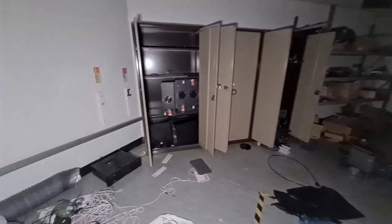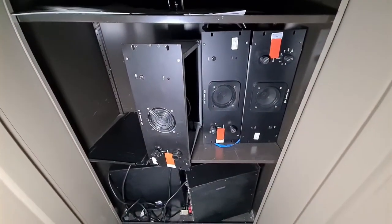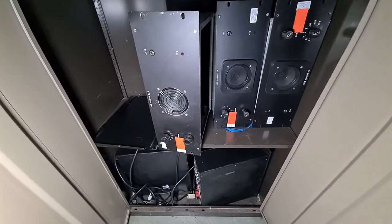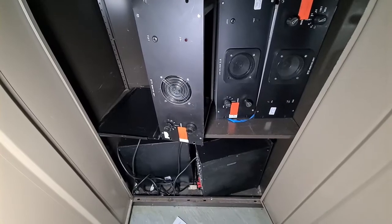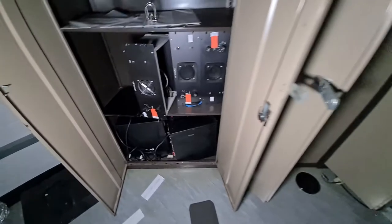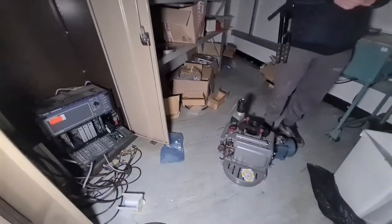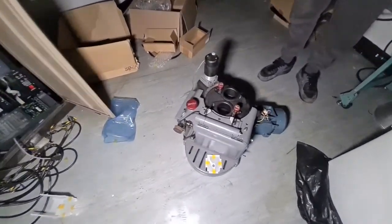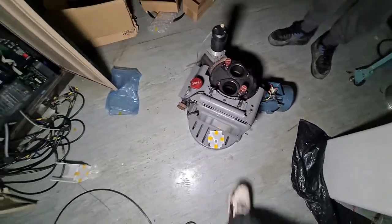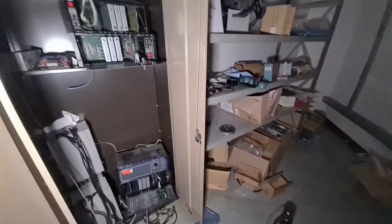I've got down here, what are these? Some sort of power supplies or something. Oh, they've got speakers on them, so maybe some sort of amps. 24 volt. Channels, yeah, some sort of amps. Oh, what's that? That's off one of the projectors. Actually, part of one of the projectors, that. Man, wow. That's heavy, that.